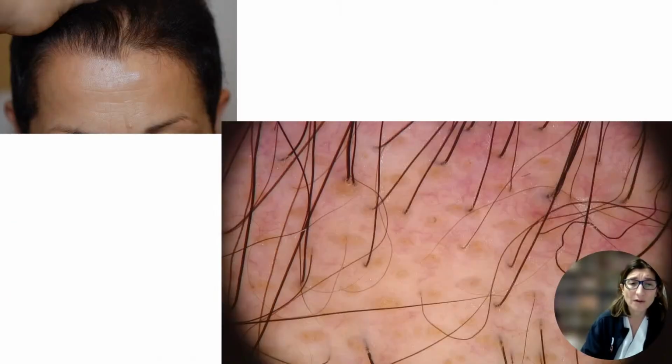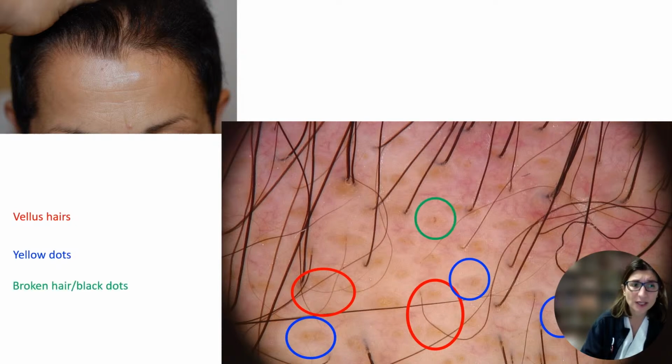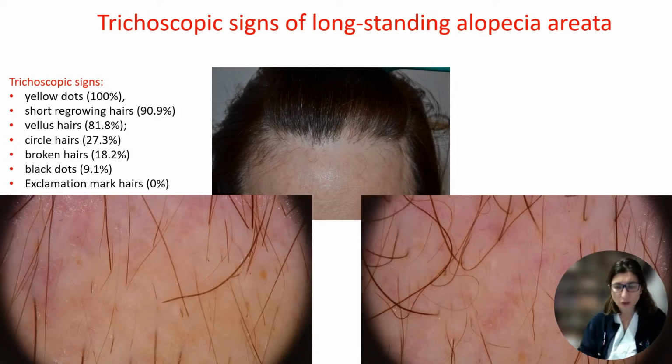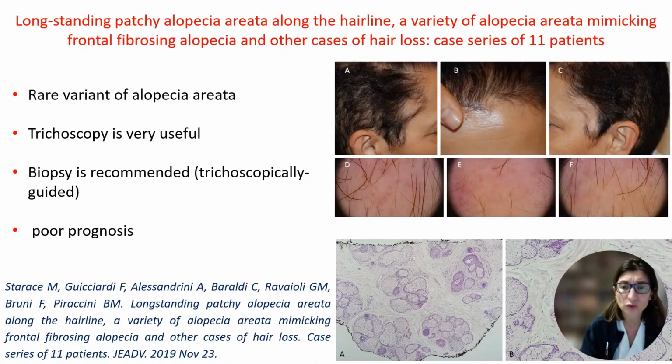There is a form of alopecia areata characterized by vellus hair, yellow dots, and broken hair, where we can suspect alopecia areata. The most important thing is the absence of an exclamation mark here. For this reason, it's very difficult to make the diagnosis, and it is better to do a biopsy, because they can have this atrophic aspect of the patch area.